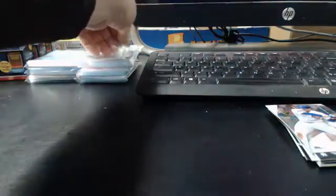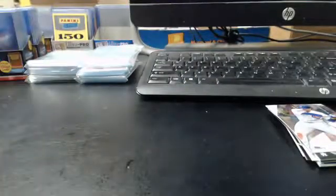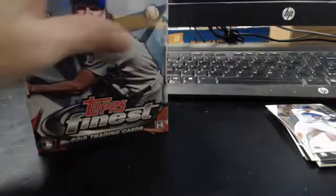So, first time breaking Finest baseball. Are all the autos refractors, or is there a base auto that's non-refractor? Okay, gentlemen, box number two.